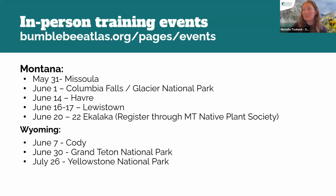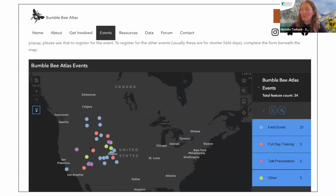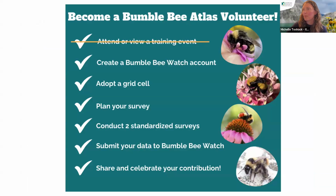To register for these events, you can go to the Bumblebee Atlas website and go to the events page. I really love these events. I wish that I could travel to more areas throughout the state, but it's really great to practice protocols in the field, connect with other volunteers, and ask your questions as you're actively completing a survey. So all of these events, like I mentioned, are listed on our website. You can go to the map and register from there.